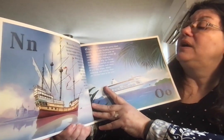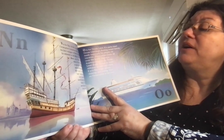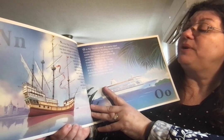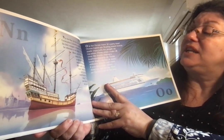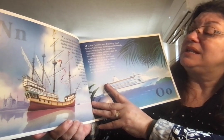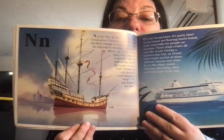N is for nao. In the journals of Christopher Columbus, kept during his first voyage to North America, he referred to his ship, the Santa Maria, as a nao. What was a nao? Well, was it a specific type of sailing ship used for trade, or was nao simply an old Spanish word meaning ship? No one knows for sure.